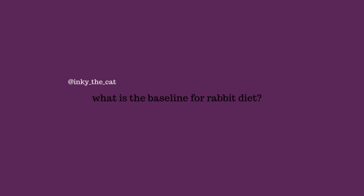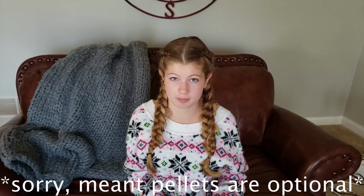So Inky the cat asks, what is the baseline for a rabbit diet? And the baseline for a rabbit's diet is pretty much hay and veggies. Options are totally optional. For some rabbits, they enjoy them, or it's good for their diet, maybe if they need to gain weight or something, but veggies and hay and obviously water are the musts for a rabbit's diet.